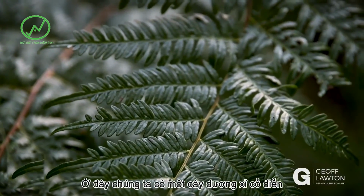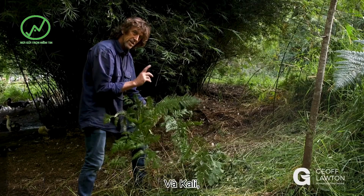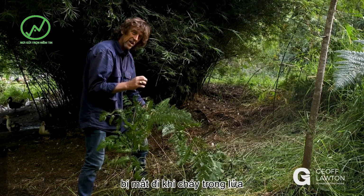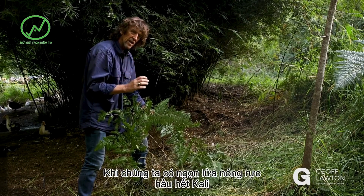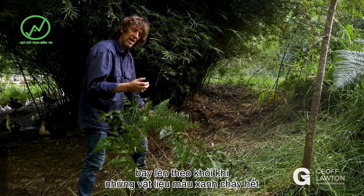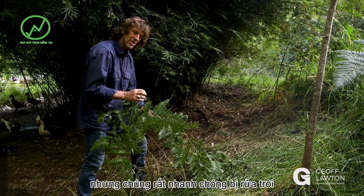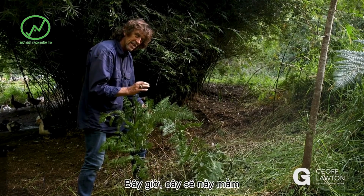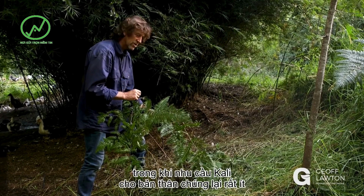Here we have a classic bracken fern. Bracken ferns harvest potassium, and potassium, K on the element scale, burns off in a fire. You get potassium through all green material. When we have a hot fire, most of the potassium goes up in smoke as the green material burns off. A little bit is left as fine ash, but that very quickly leaches, leaving the ground depleted in potassium. Now, the plants that germinate then are specific specialists that can harvest potassium where it's in very short supply.